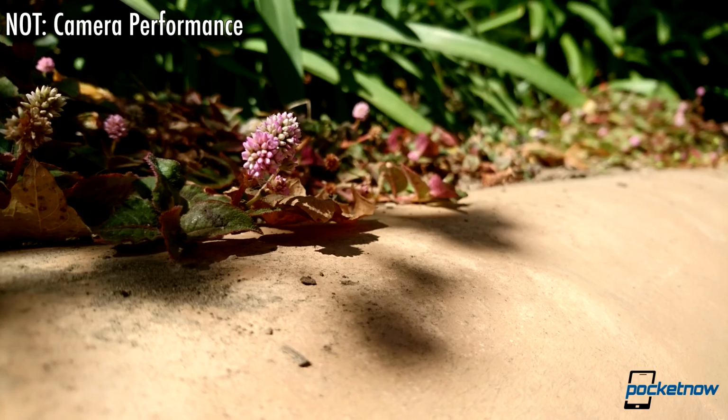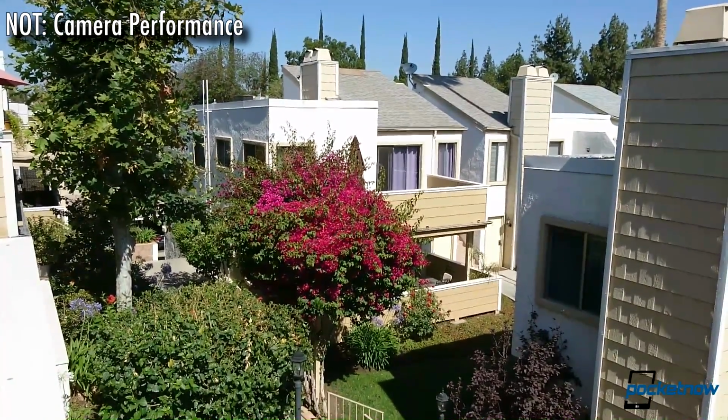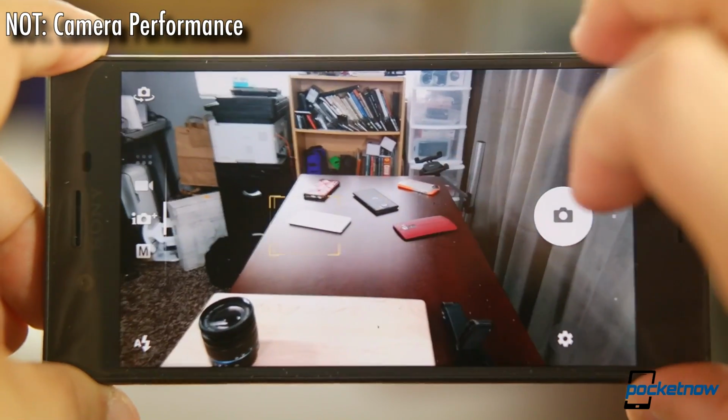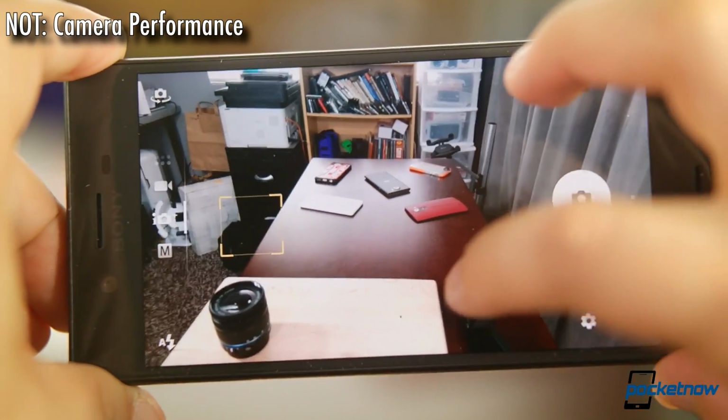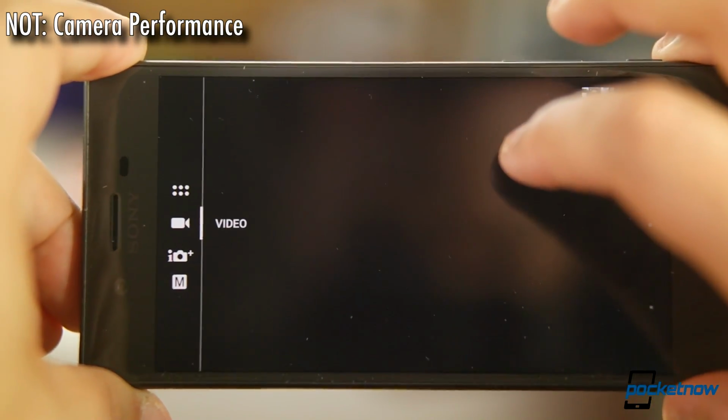From mediocre macro performance to the buzzy shimmer produced by Sony's software video stabilization to twitchy and reactive focus tracking, we find ourselves fighting this camera more than nailing the shot we want.